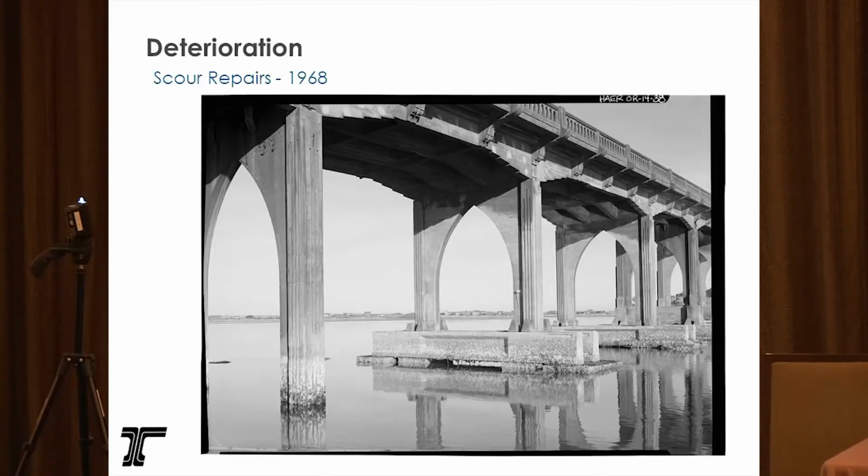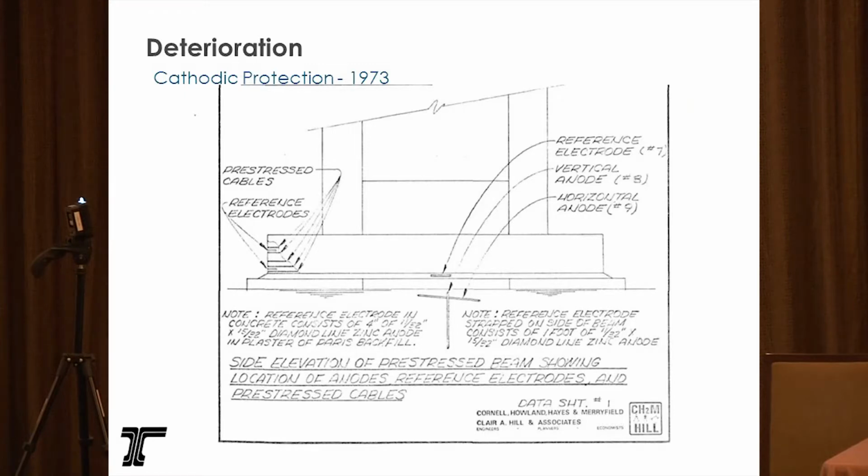It's in the tidal zone. It gets wet regularly. Those pre-stressed beams did not like that very much. And by 1973, the ends of all of the beams were dripping with rust. They knew there was a problem with the strands. There was cracking in the center of many of them. So they decided to install a cathodic protection system.